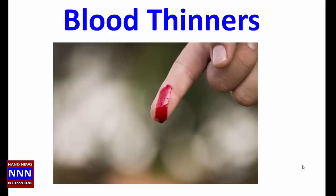Today we are going to learn something about blood thinners. So let's begin. What are blood thinners? Why do we need blood thinners? When you accidentally stick a pin into your fingertip, blood comes out. And within a few seconds, the body begins to form a clot to prevent you from bleeding excessively.